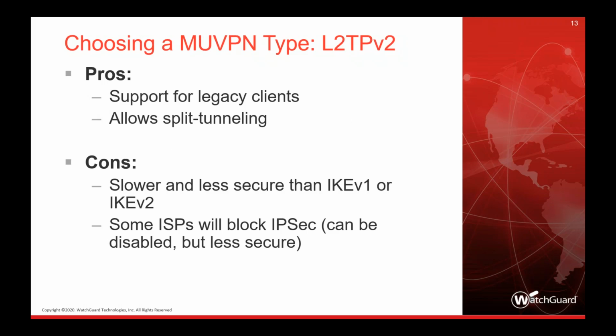And then finally, we have L2TP, technically L2TP version 2. This is really built for legacy clients. So if you still have devices out there that are, say, Windows XP or something like that, it's really designed to support those. It's an older VPN type. It is not as fast or secure as the IPSec IKEv1 or IKEv2 VPNs. It does use IPSec, but that can be disabled to get around ISPs blocking it, but that makes it even less secure. And that also allows for split tunnels.